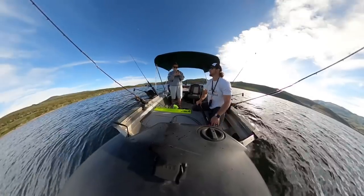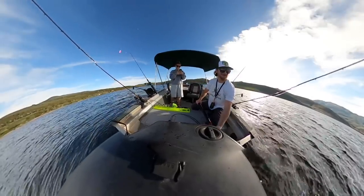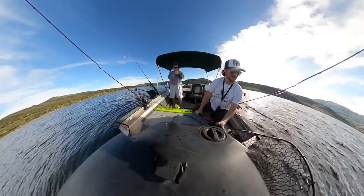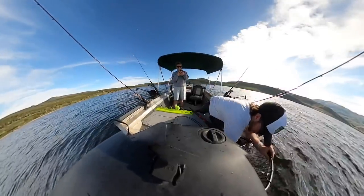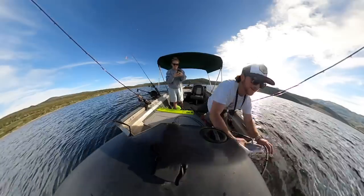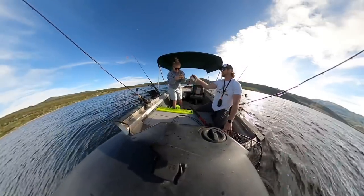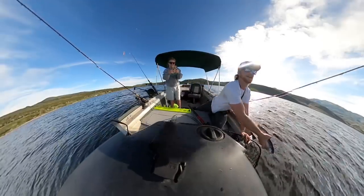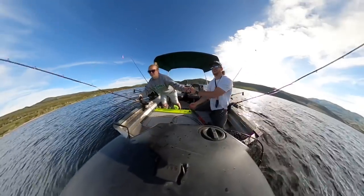Okay, guys, we just had a triple on our way back to the boat ramp. Holy cow. Three stud rainbows. I'll pull them out one by one and release them. So this was the last one that just came in. Not a bad little rainbow. Oh, that one just got hit. Oh, there. Right there. Come here.